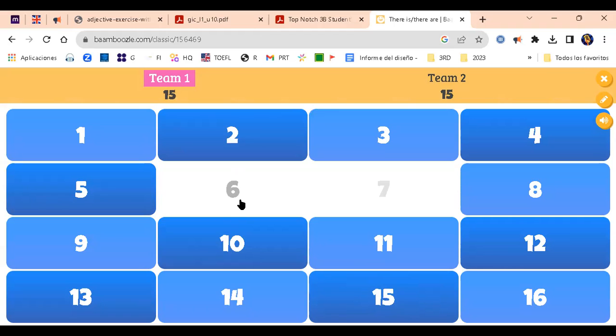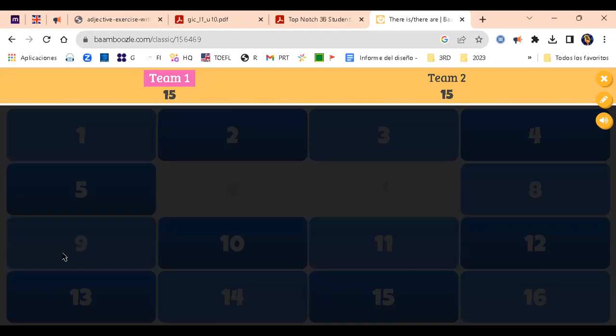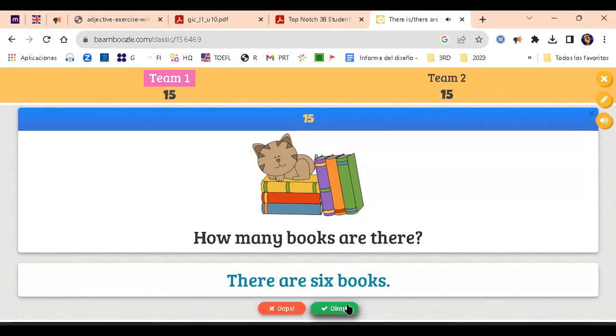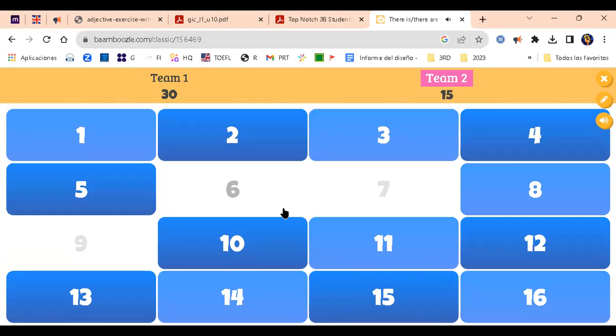Vamos, equipo uno. Nine. Okay, nine. How many books are there? There are six books. Okay, excellent. How about team two?